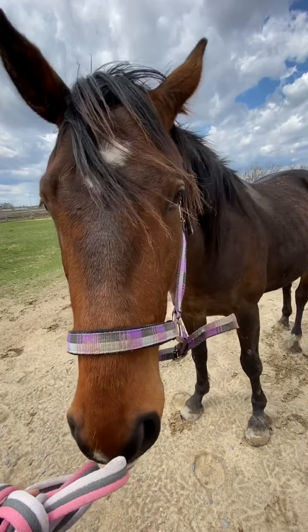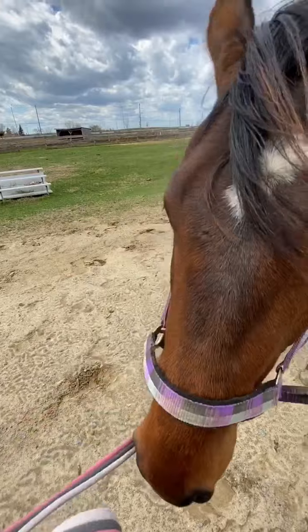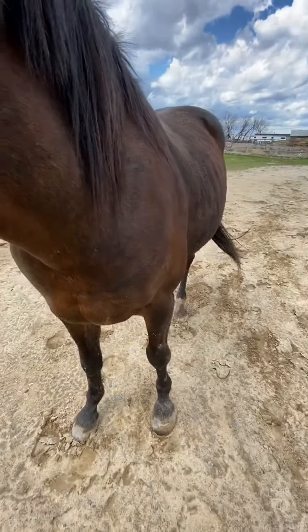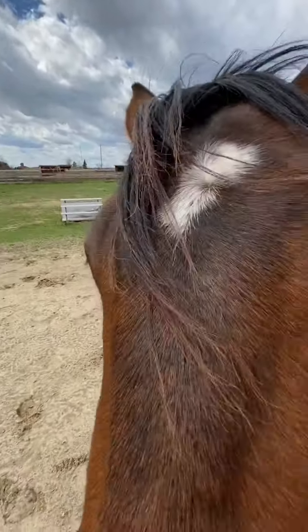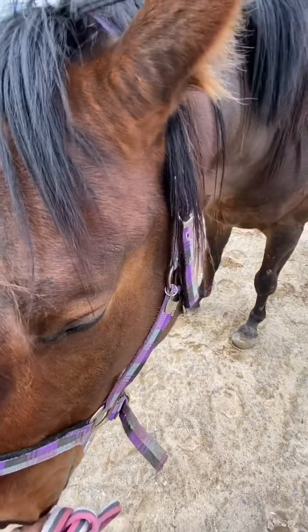So the next step, now he's pretty relaxed. He's curious. He wants to eat the lunge line. That's all fine. I like seeing that. That playful side is nice to see because now it's showing that he's not scared or worried. He's more curious than anything. And that's the state that you want them in.